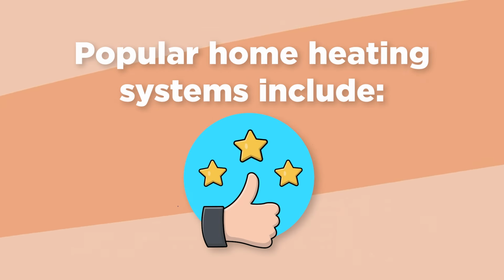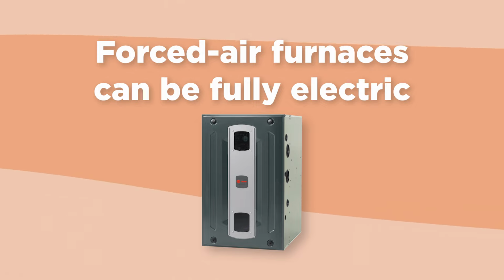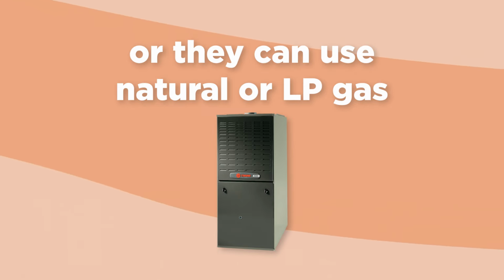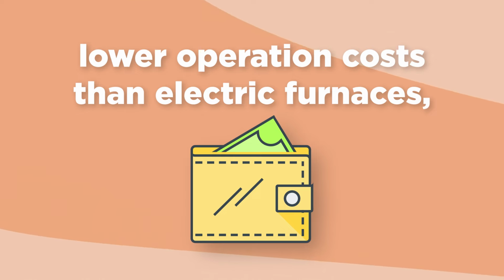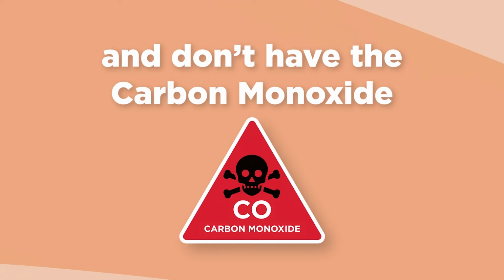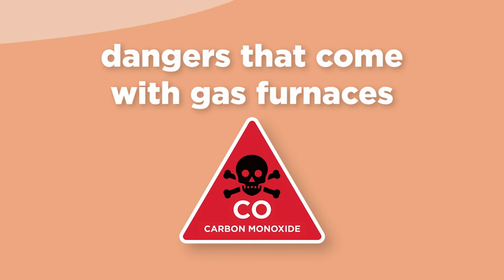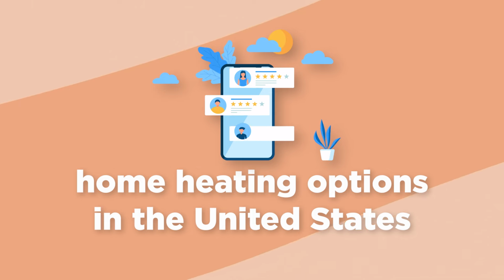Popular home heating systems include forced air furnaces. Forced air furnaces can be fully electric, or they can use natural or LP gas. Gas-fired furnaces will have lower operation costs than electric furnaces. However, electric furnaces will have a little longer lifespan and don't have the carbon monoxide dangers that come with gas furnaces. Forced air furnaces are one of the most popular home heating options in the United States.